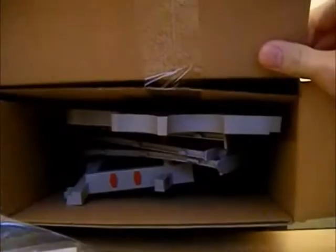I didn't think there'd be this many bits and bobs. There is a bag of bits. Gotta love a bag of bits. And also there is a lot of plastic mechanisms. Let's just pull out the instructions and a bit of cardboard that comes in with it as well.